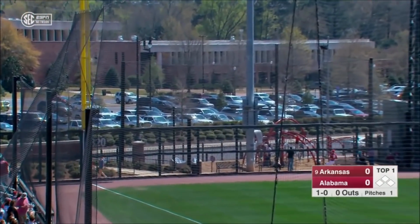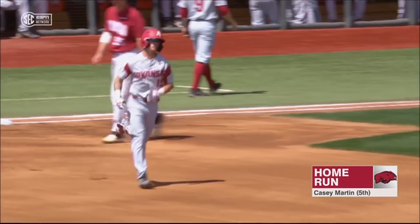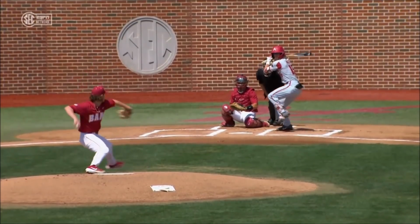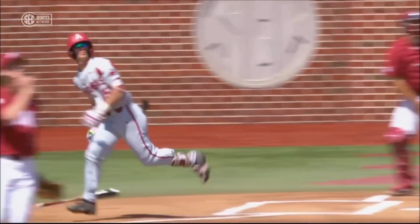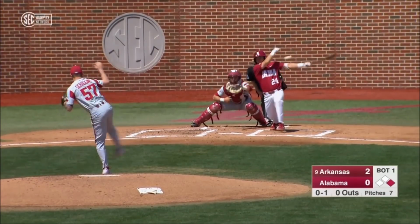Holcomb goes back and says, "So long, baseball." And right out of the box, a home run for Casey Martin. This is a guy that has all the tools you can imagine, just putting a lot of pressure on himself. That's a fastball right over the outer third, and look at the arms extended. Casey Martin knew right when he hit it. Triple, no home runs.